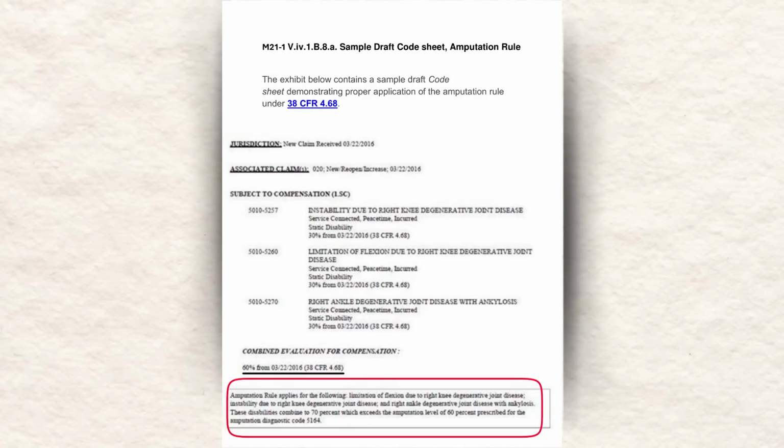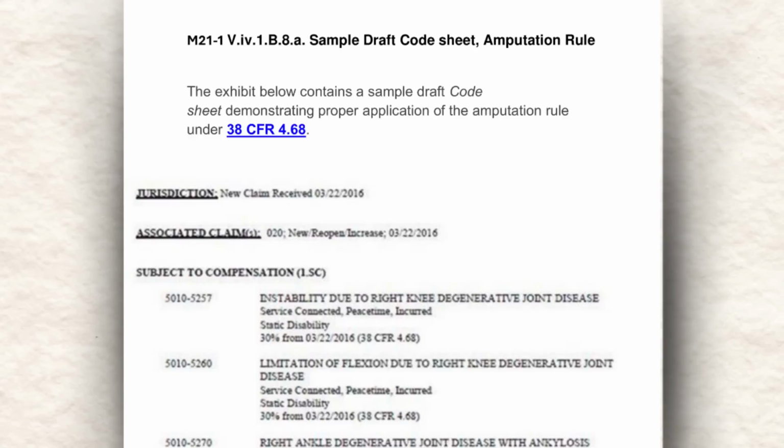Slide number one. Here in slide number one, and I do apologize if it looks a little bit blurry, but this is the way it looks on the VA's website. So you can see the M21-1, the number, and what it says: sample draft code sheet for the amputation rule. One thing I want to point out, and again, it is blurry, and I apologize for it, but I still want to share it with you, is that you have the name and number of it, okay?